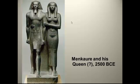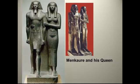Note, too, that both figures follow the convention of putting the left foot forward. This conveys movement toward the afterlife, but otherwise the statue retains the immobility and permanence of Egyptian statuary art.